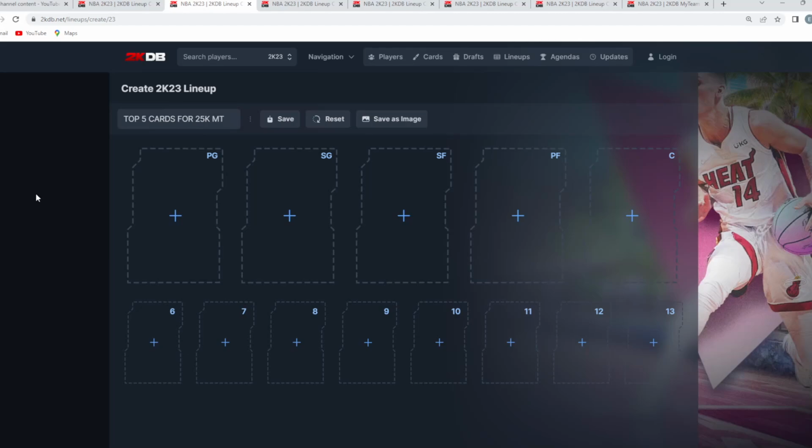In this video, I'm going to be going over the top 5 cards for 25,000 MT, the top 5 cards for 50,000 MT, and then the top 5 cards for 100,000 MT. So let's just start off here with the top 5 cards for that 25,000 MT price range.